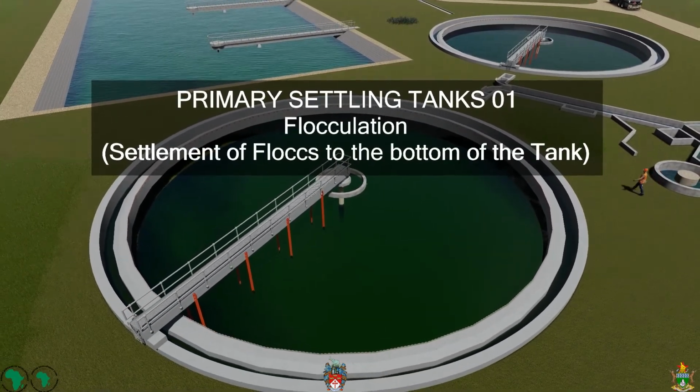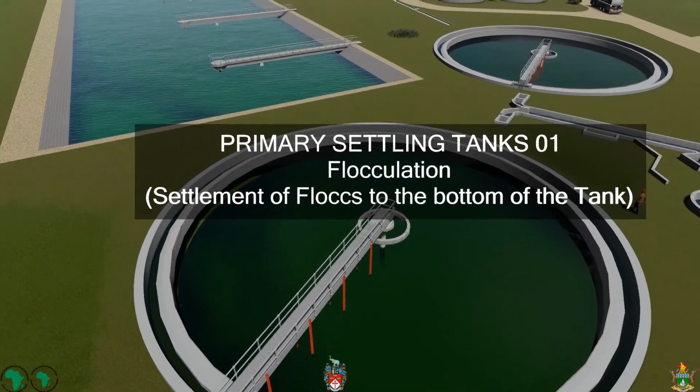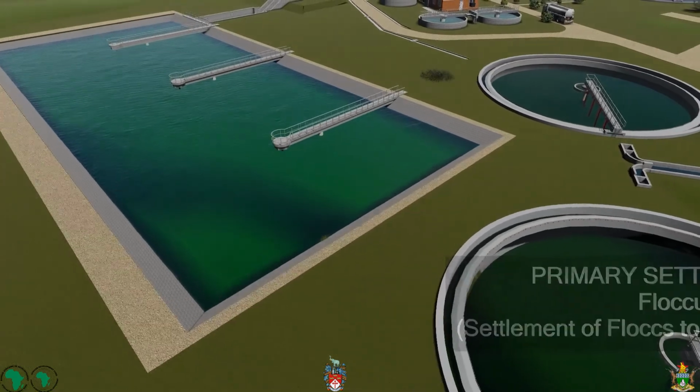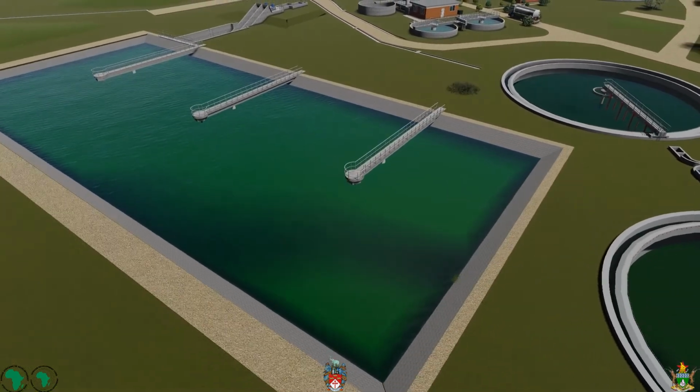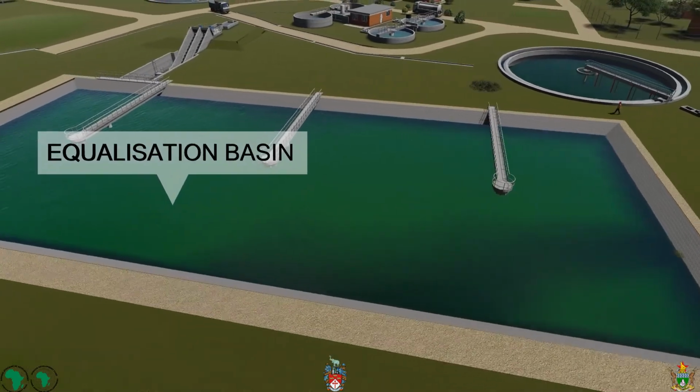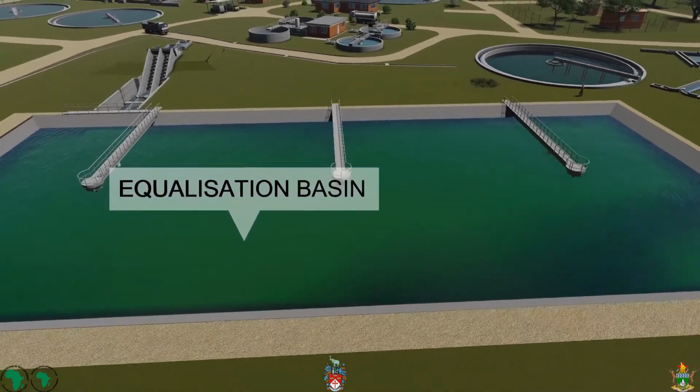The wastewater gravitates from the wastewater channel to the distribution box, from where it gravitates into the primary settlement tanks. From the two primary settlement tanks, the finer particles from the inlet settle at the bottom of the primary settlement tanks through gravity. From there, the effluent gravitates to the equalization basin.